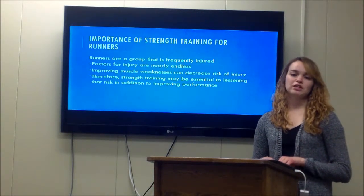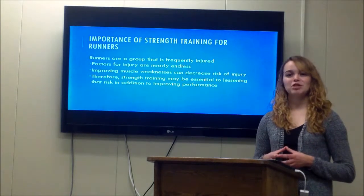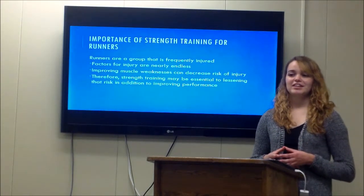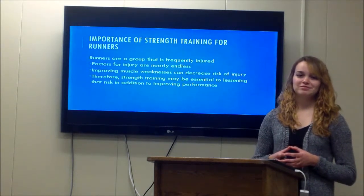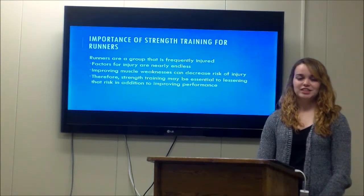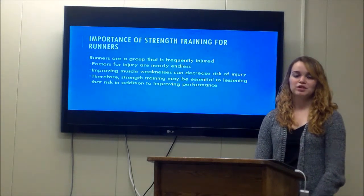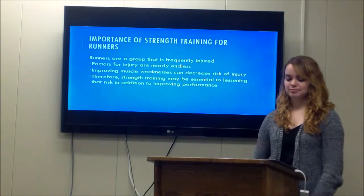There is an importance of strength training for runners, believe it or not. There's kind of a misconception with runners that any kind of muscular strength training is detrimental to running. Typically, that's not true. Runners are a group that is frequently injured based on a lot of different factors. Improving muscular weaknesses will improve their performance and decrease their risk of injury.